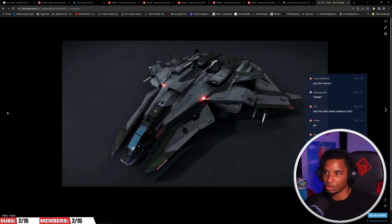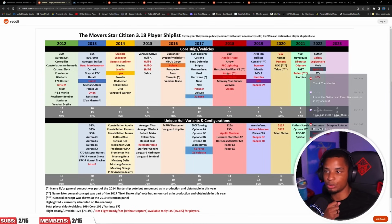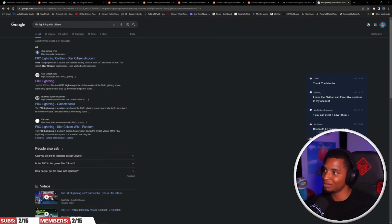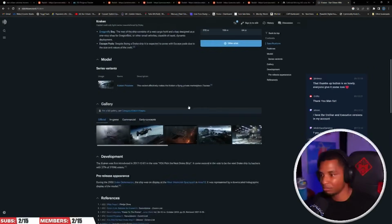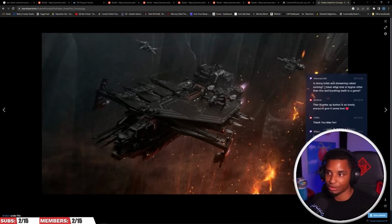They just haven't polished it, brought it up to feature complete for the actual game. On to the Kraken. The Kraken. We talked about this one already as well, so I won't spend too much time on it. But we talked about the technology that this one would need. Obviously, when it comes to logging out, logging in, storing ships, all that kind of stuff would have to be figured out in a much better way for this ship to make sense.